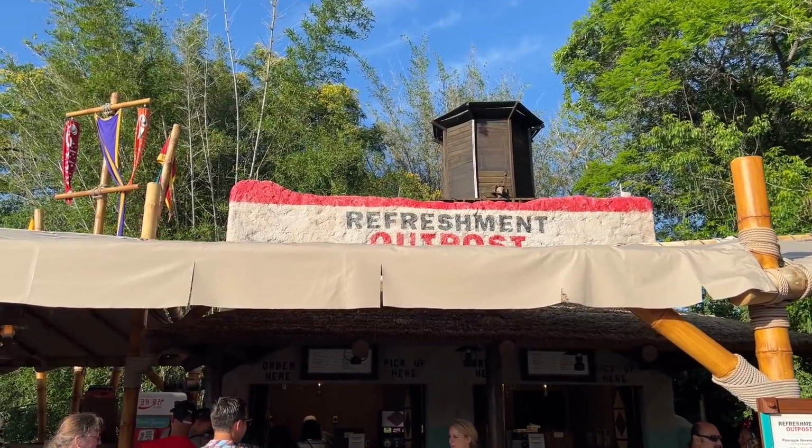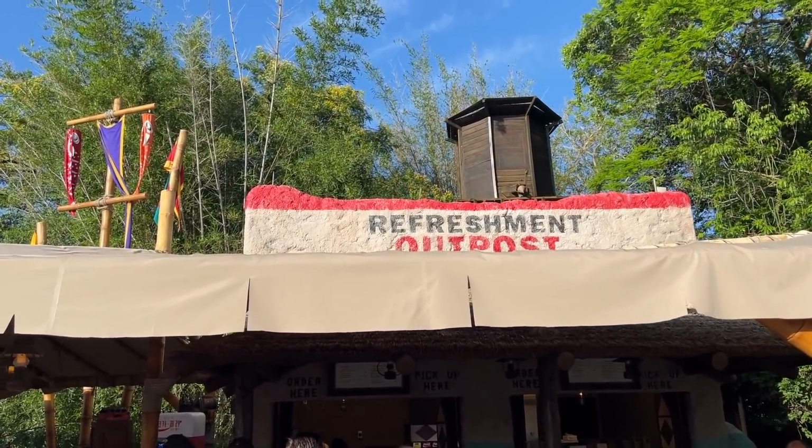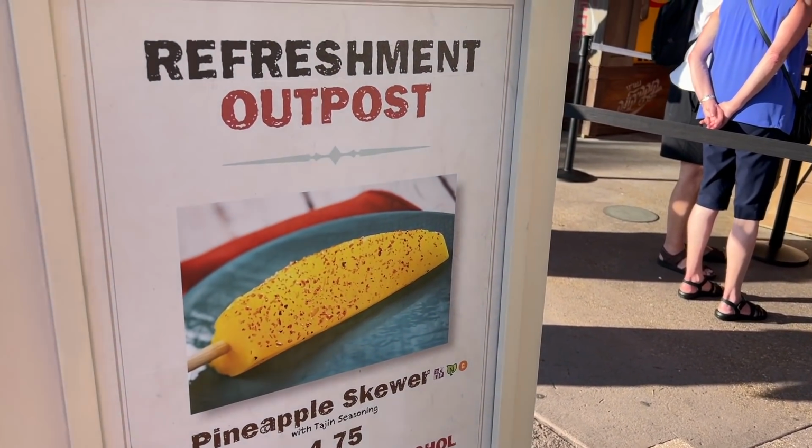So those are some options for EPCOT. Then I just want to say, in all the parks, there are quick service spots where you can get fresh fruit, pineapple spears, not Dole Whip, pineapple spears. There's tons of fresh fruit, lots of salads, things are readily available. It's not as hard as you might think. You might be drawn to the Mickey pretzel, but there are lots of fresh options too.